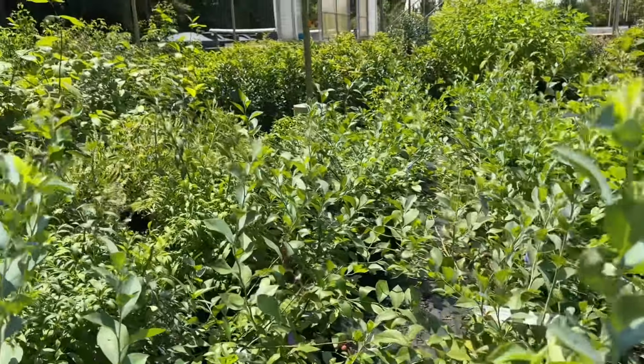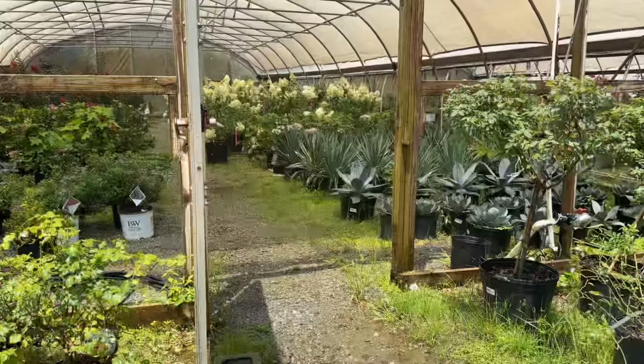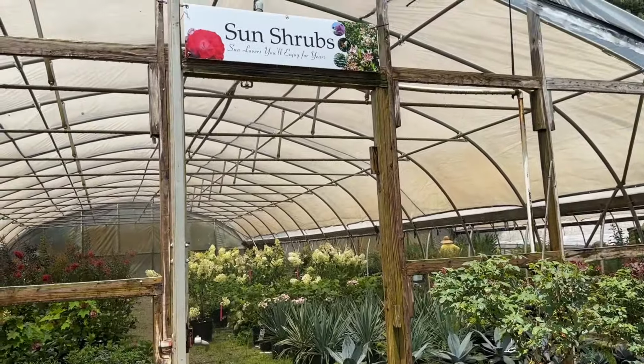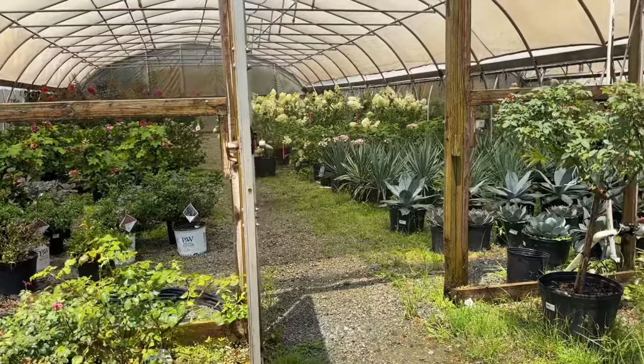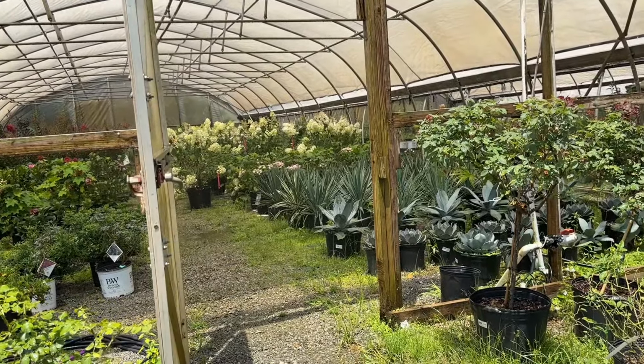I love blueberries. Look at all the beautiful plants in there. I'm not going to walk in because I have the water running. But it's absolutely beautiful. Look at those hydrangeas back there. I think I spy some limelights.